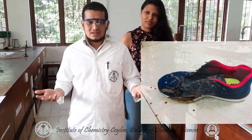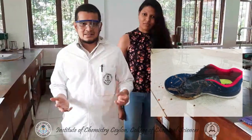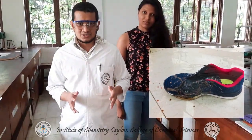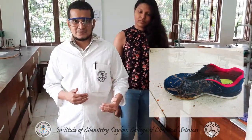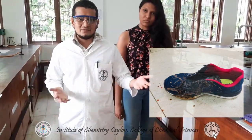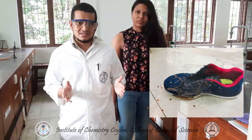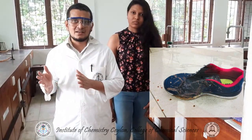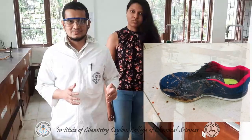And the next photo you see is a shoe of a teaching assistant after an acid spill, and luckily he was wearing covered shoes, and soon after the acid spill he was able to remove the shoe and prevent any injury. When you see the condition of the shoe after the acid spill, you can imagine that if the person was not wearing a shoe, the same damage would happen to your leg.